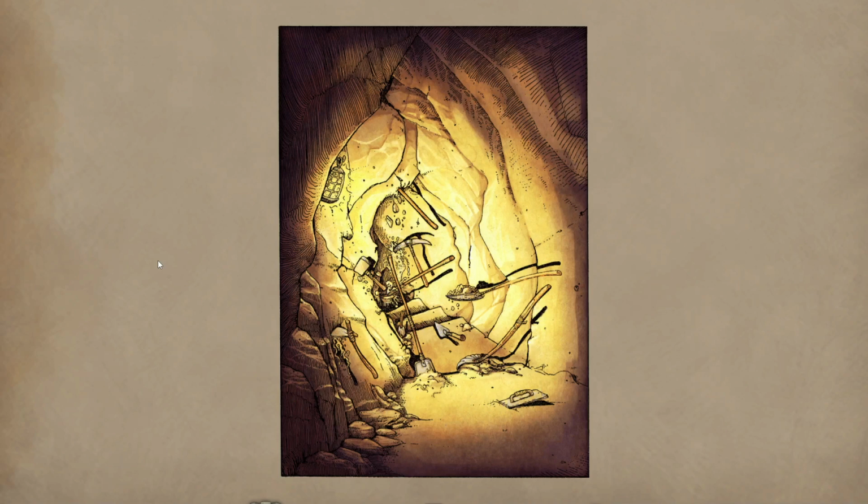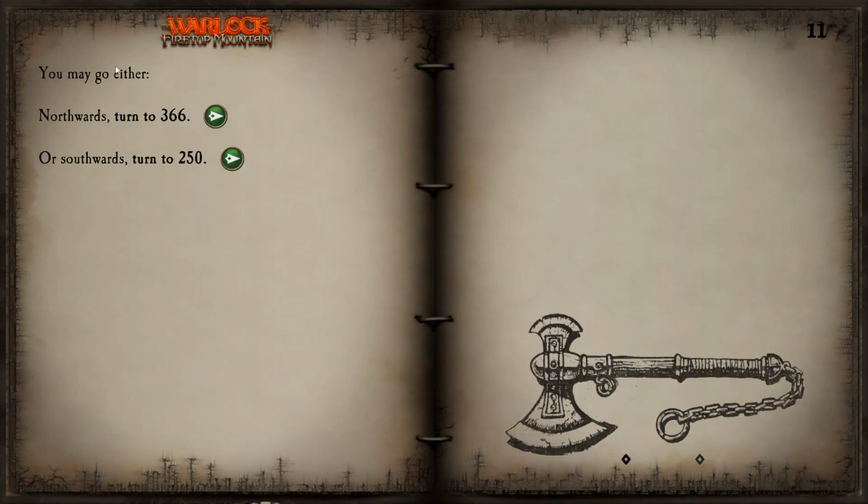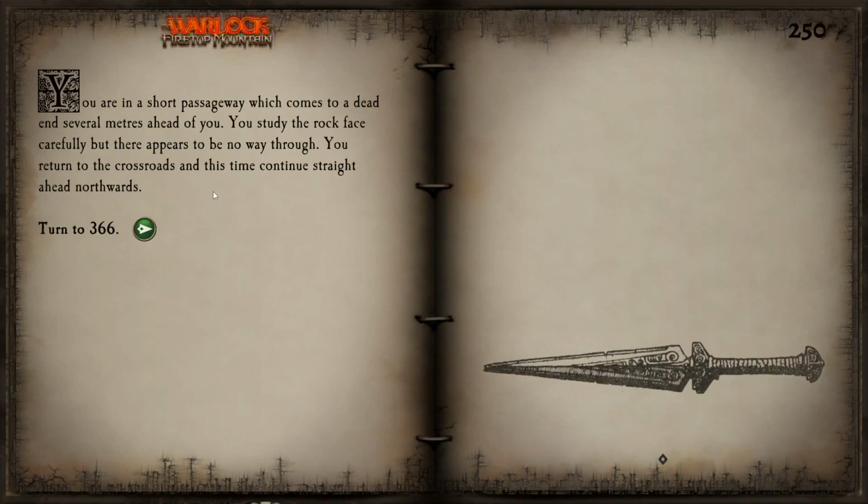Excellent. This is really funny, although it's an ingenious way of creating this labyrinthine maze of his. So, free labor, right? Invisible dwarf workers, I presume. Now we could go back southwards again. What happens if we go southwards?